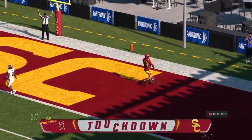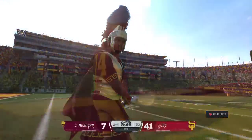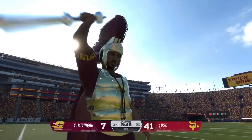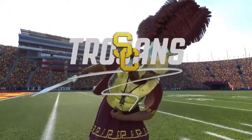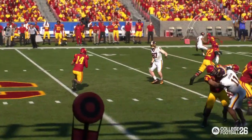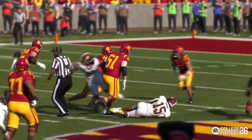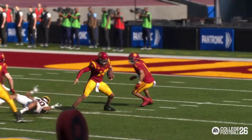Touchdown, Trojans. And once he found open space, the band might as well start playing. This offense is so good. Man, they can hurt you in so many different ways, and they do it so quick, so explosive. They can put small drives together, big drives together. They've really had a great year, and that's why they're a top 10 offense.